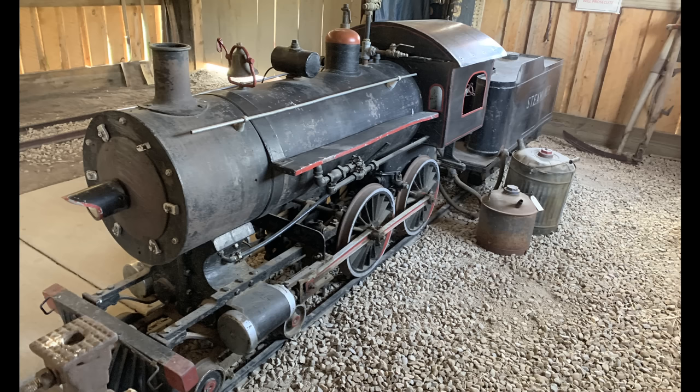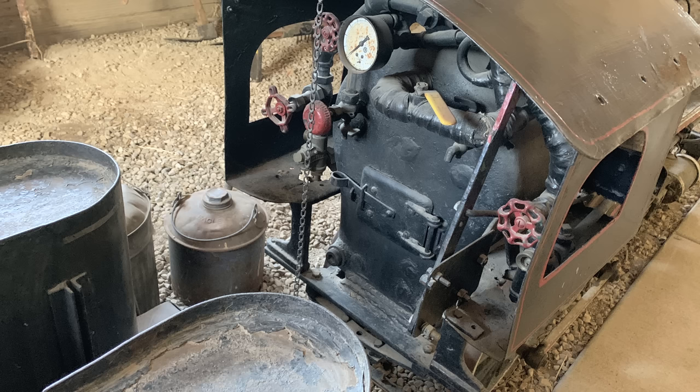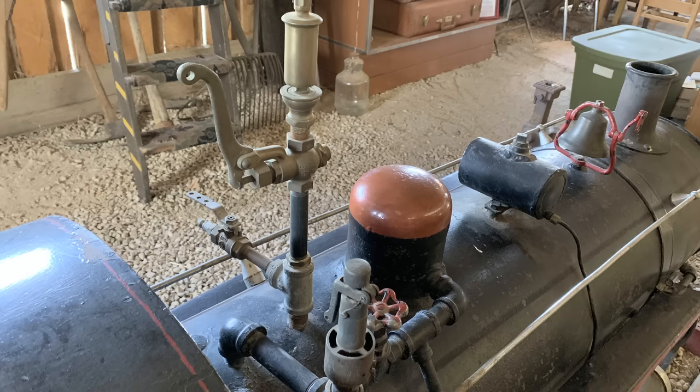It looks like it's probably a 15-inch gauge. Could even be a 12-inch gauge. I know it has Utah history, so if anybody knows exactly what's going on with this, throw it into the comments and let us know the history on this.